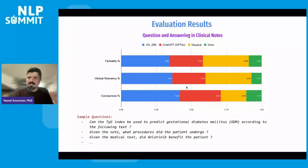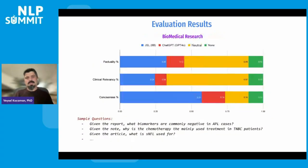And relevancy has a 12% delta, and conciseness again a 12% delta. So it's again the 8 billion model beating GPT-4o over there. In biomedical research the delta is much bigger, because we fine-tuned our models on clinical context, biomedical context, some Q&A, some summarization tasks that we might see in a real world setup, right?